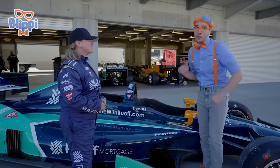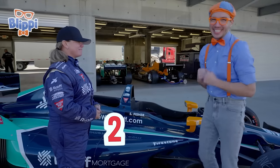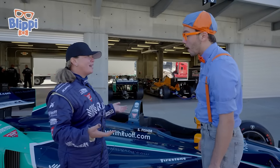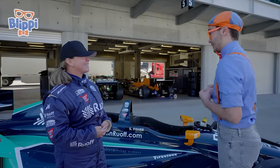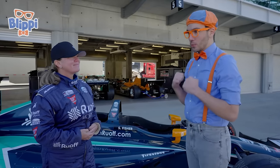This one looks different from the other race car we saw. It has two seats. One, two seats. Hey, what's the second seat for? Well, this car is purposefully built so that I can give people a ride and they can see just how fast an Indy car can go. Whoa, that sounds really, really fun. Well, I've never been in an Indy car before, but they sound really fast.